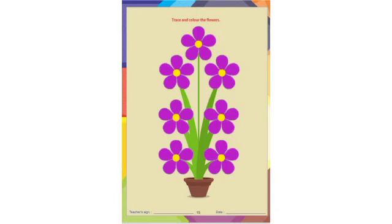Now, let us see the solution of the exercise which was given to you yesterday. Kids, did you finish the coloring exercise which was given to you yesterday? I know you all must have colored the flowers beautifully and neatly like this.